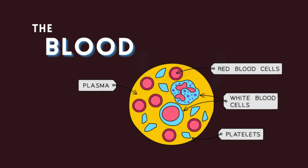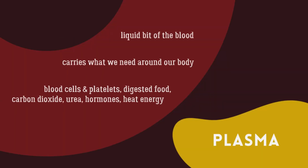Of course, we can't forget about the blood itself. In humans, blood is like a transport system. It has four main components: plasma, platelets, red blood cells, and white blood cells. Each one serves a different purpose. Plasma is the liquid bit of the blood. It's a yellow liquid that carries whatever we need around the body, including the blood cells and platelets, digested food products, carbon dioxide, urea, hormones, and even heat energy.